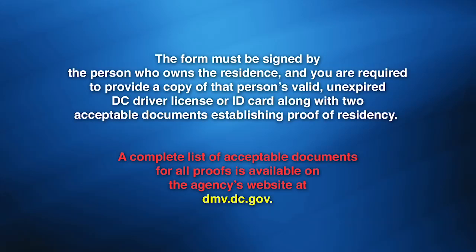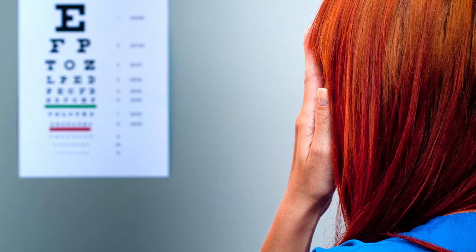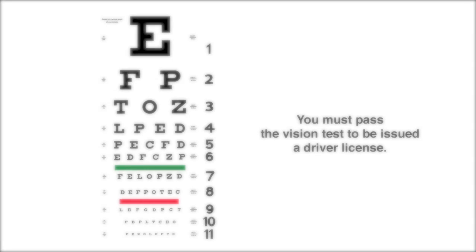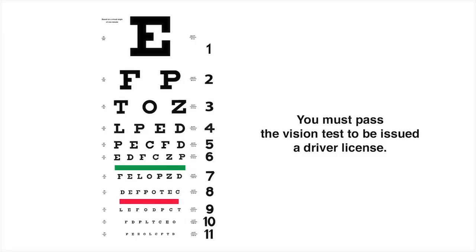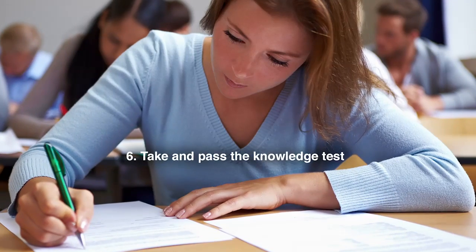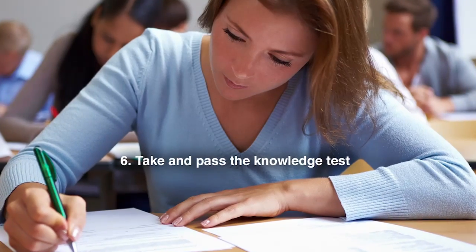A complete list of acceptable documents for all proofs is available on the agency's website at dmv.dc.gov. The 5th requirement is to take and pass the vision test. You will be required to take the vision test and must successfully pass the test to be issued a driver license. You must take and pass the knowledge test as the 6th requirement.